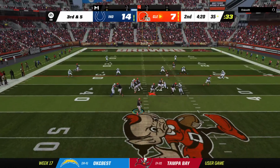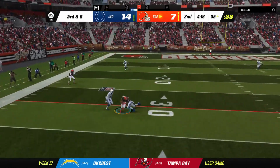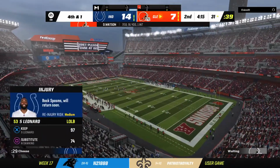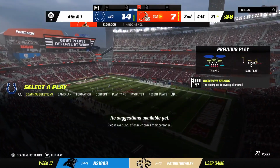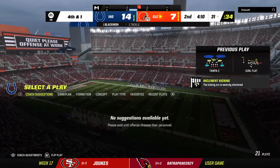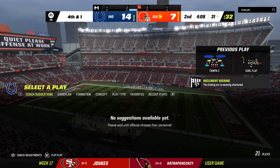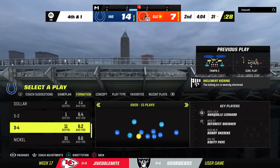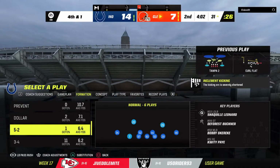A shotgun snap for Watson. That's complete. It's Gordon. And they'll bring him down 1 yard shy after a pickup of 4. I thought they might take a shot down the field, but instead they ran a little drag route there. I think they were hoping he could catch it and run away from the defender. But a really good job keeping the play in front of them, and they force a 4th down.